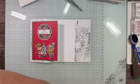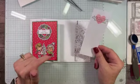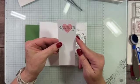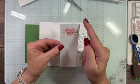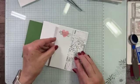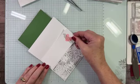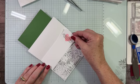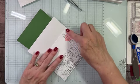So for the centerpiece here, you could just stamp on this or just write, do whatever. But what I have done, because if you've followed me for very long, you know I like to put a piece of white so somebody can pull it out and forward this on if they so choose. So I've taken a piece of basic white cardstock, and this is 1 7/8 by 4 3/8. And I am going to center this up between that piece and the score line, lining those up like so.